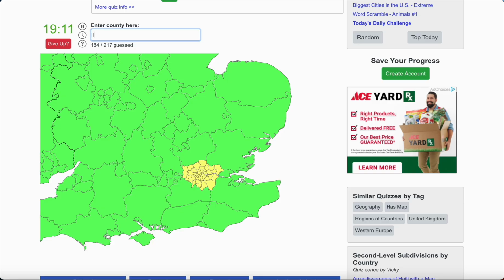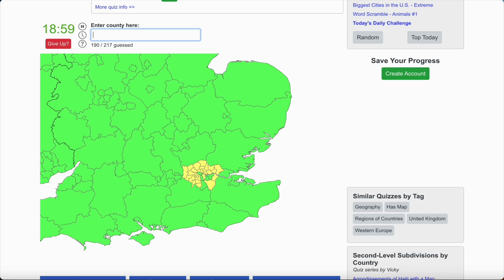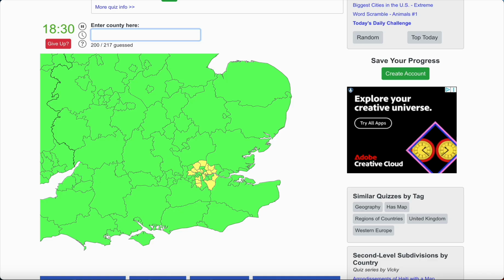And now we got the London boroughs. So we got City of London, we got Westminster, Greenwich, let's get Croydon, Lambeth, Lewisham, let's get Harrow, Hounslow, Hackney, Hillingdon, and let's get Haringey and Havering. Let's get Richmond upon Thames and Kingston upon Thames, Kensington and Chelsea, Hammersmith and Fulham, and then Barking and Dagenham, and then let's get Bromley, Bexley, Brent, and Barnet.